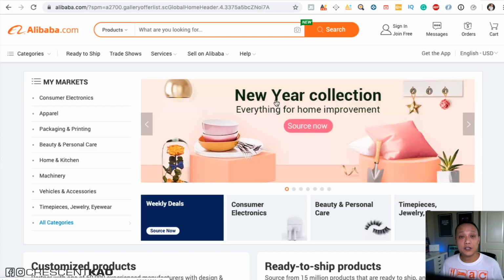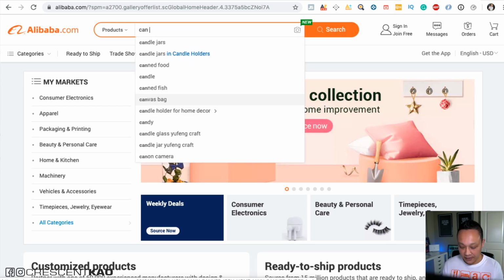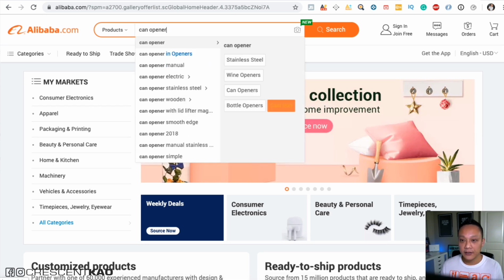There's a website called Alibaba. If you jump on there, it's as easy as typing in the product that you want to find. It's going to pull up manufacturers that produce that product. So if we jump on to Alibaba, and let's just say we want to manufacture a can opener, it's as easy as typing in can opener and doing a search.